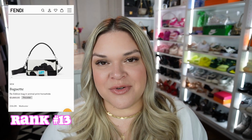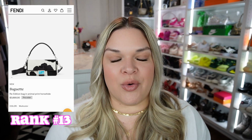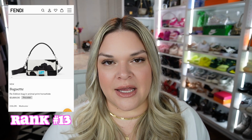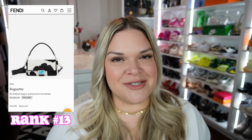So in slot 13, we're getting to the top half now. I have the cow print bag, which I told you guys when I reviewed the collection that you won't catch me in cow print. This bag is growing on me because of the pop of turquoise stone. Also the fact that the cow print is black and white. They kept it kind of simple, which I like. So this bag has grown on me a lot.